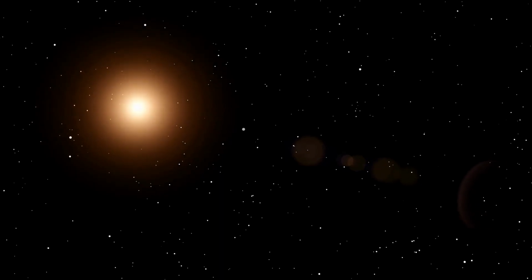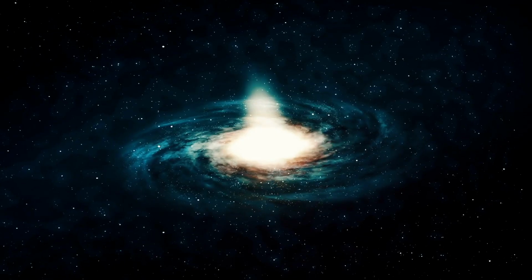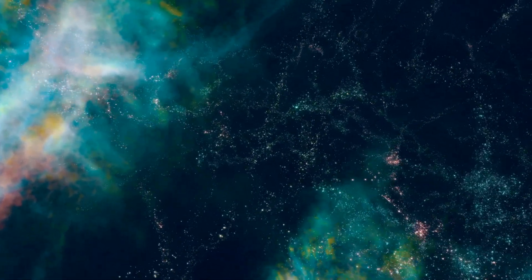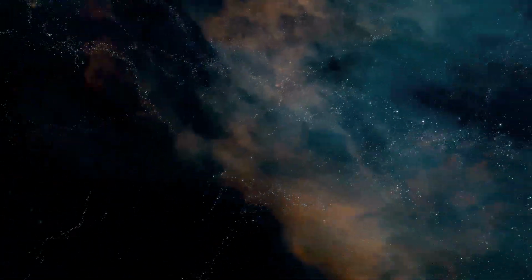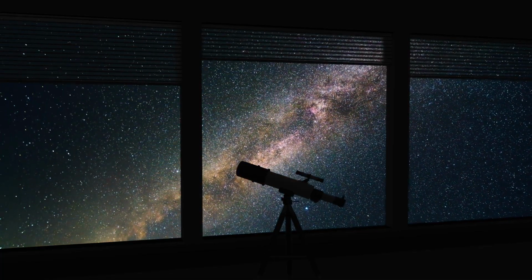Together, these findings from both Meerkat and Webb offer us an unprecedented look at the inner workings of the Milky Way. From the explosive remnants of supernovae to the delicate filaments of gas and dust shaping new stars, we are seeing our galaxy in a whole new light. The collaboration between these 2 cutting-edge telescopes marks a new era in our understanding of the cosmos, and as technology continues to advance, there's no telling what incredible discoveries await us in the future.